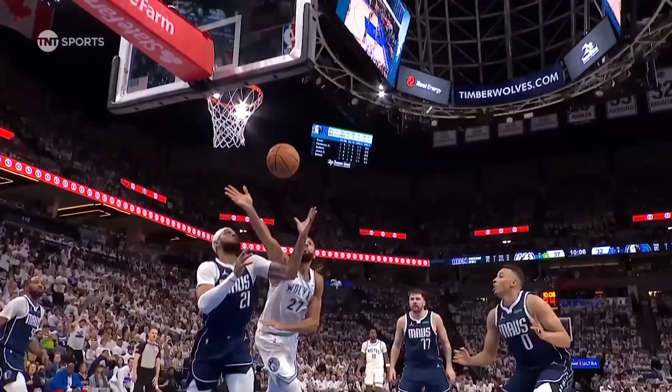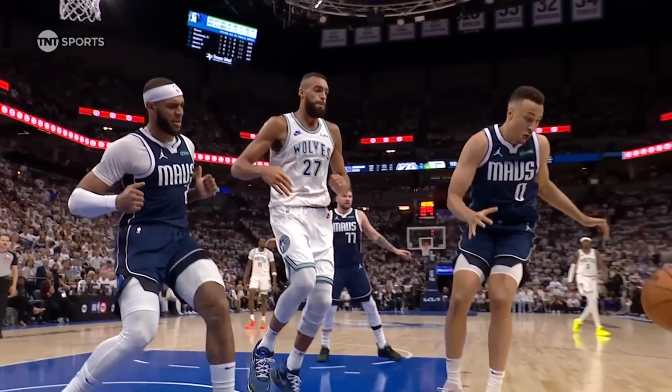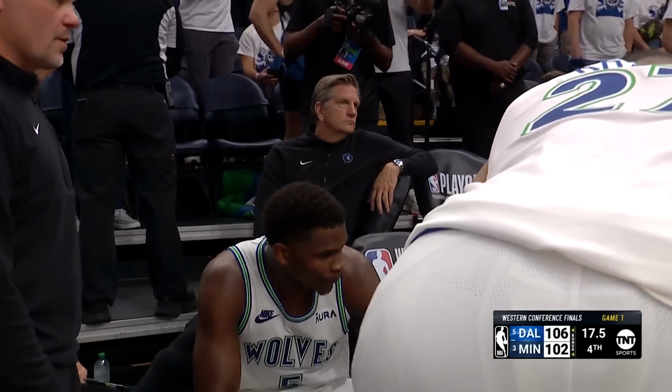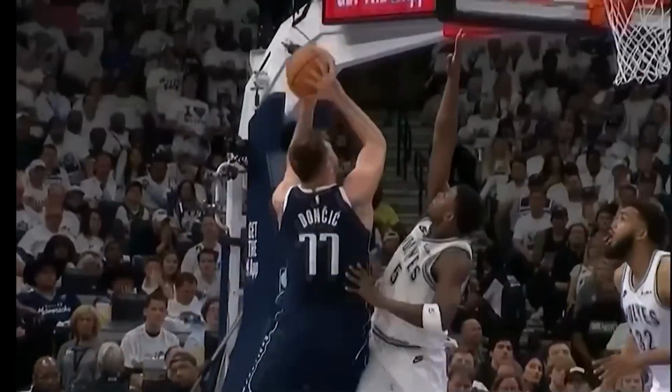If the Wolves want any chance of winning the series after giving up home court advantage, they have to do some serious adjustments, not just to their defensive strategies, but getting their players on the right page and playing within their roles. And they have to cut down on some of the coaching mistakes late in the game. I bet this series goes 7 games, but in the end, it's hard to pick against Luka and Kyrie when these games go down to the wire.